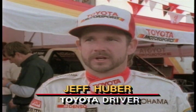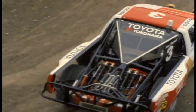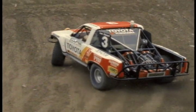Before races, we might be out doing 500 or 600 laps at our test track. The onboard computer is definitely a contribution. It tells us a lot of what the truck is doing, shock, suspension, sway bars, that type of thing. The testing and technology pay off.